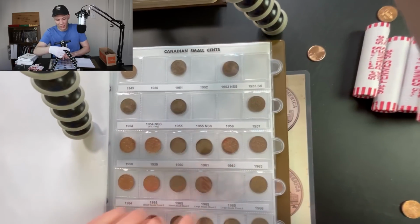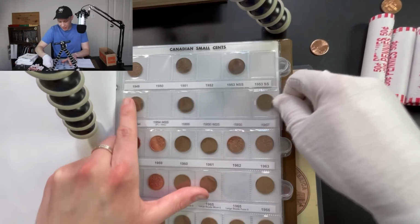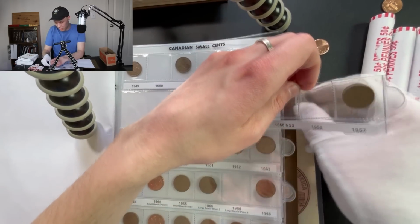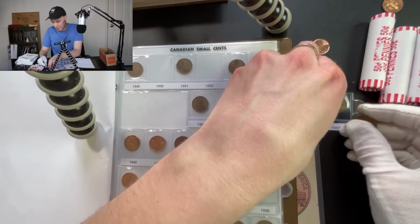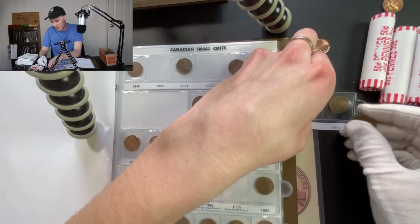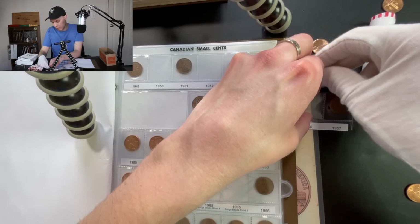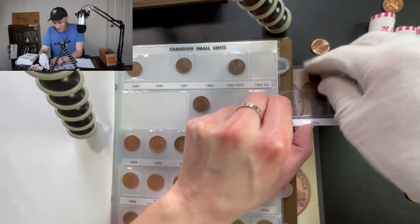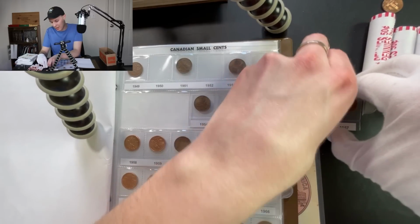I gotta say, it's been a while since we've been able to put a coin into this collection, so yeah, let's do it. Wow, I just grabbed the one underneath it by accident. But yeah, so this is how these go in. Now guys, I am planning on replacing this collection. I've heard from a lot of you that this is not the best collection to be storing coins in long term. I don't think that on a coin like this it really matters because it is in pretty bad shape, but that is very cool that we are finally filling that hole in the collection.